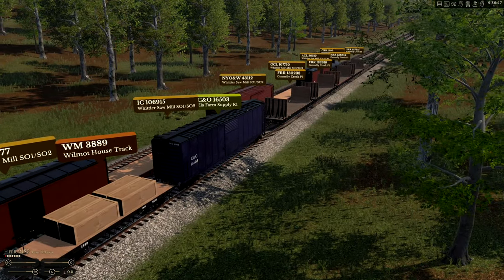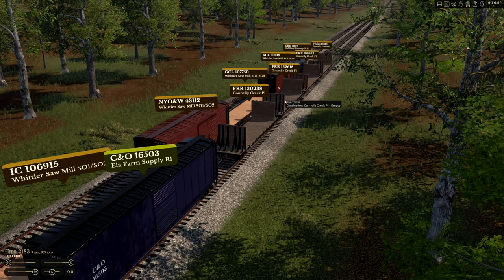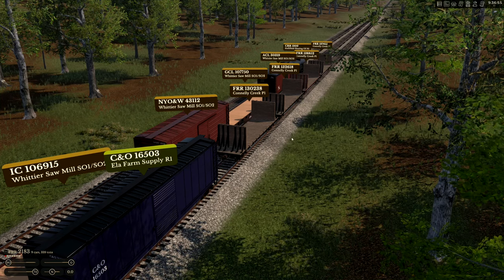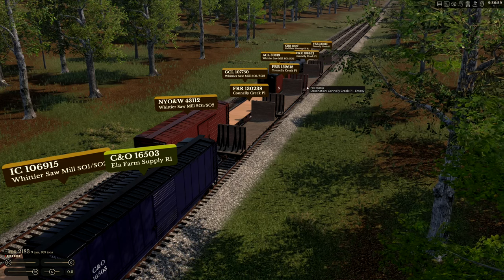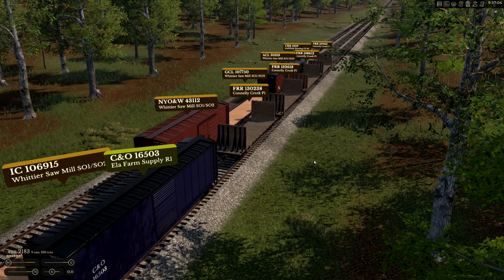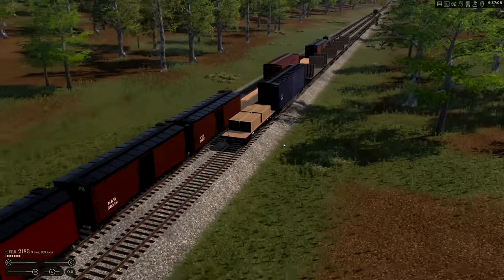And then we got our Ella farm supply. And then we've got some new pulpwood cars. So I want to go ahead and get some pulpwood before I accept a contract down here. And then we'll see how that goes. Because these are going to go up to Connolly Creek and get pulpwood. So we're going to go ahead and send them out, even though they don't have anywhere to go yet. So that is the plan.